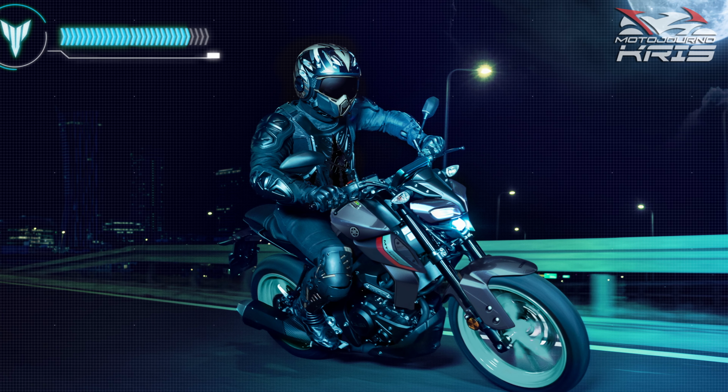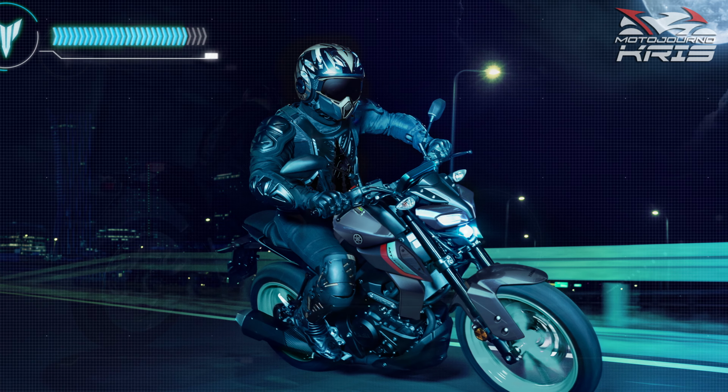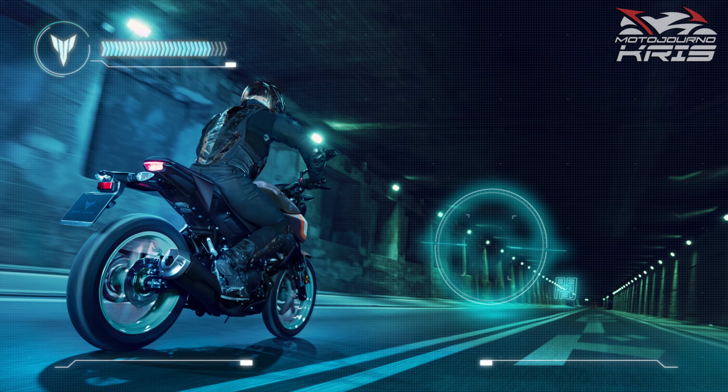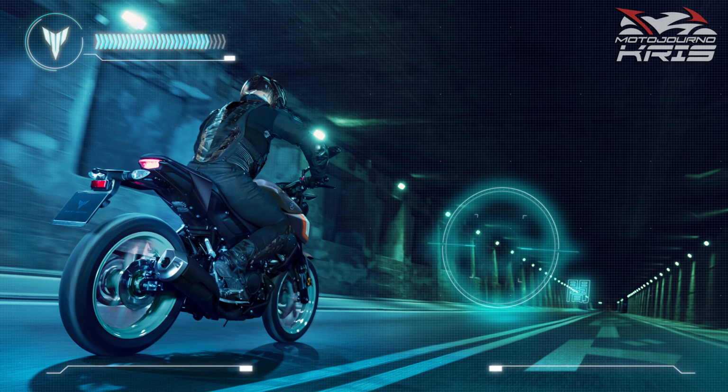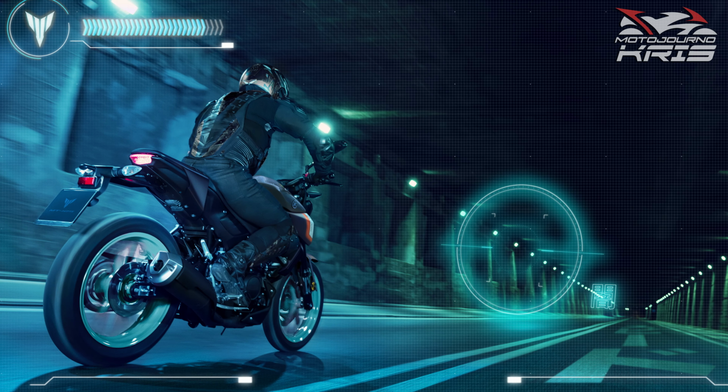with the app also able to notify of technical issues which can be emailed to a specific address like your Yamaha dealer. The app will also record journey data, including performance, to make sharing on socials easy, if that's your thing.